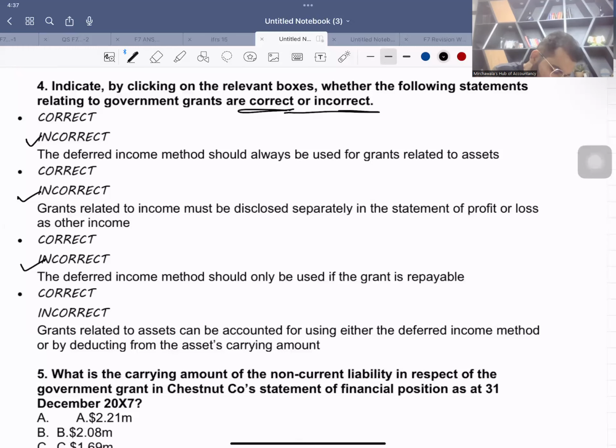Now the last thing, grant related to asset can be accounted for using either the deferred income method or by deducting from the asset. Yes, this is correct. Both options available. And yes, we have done in class both options.